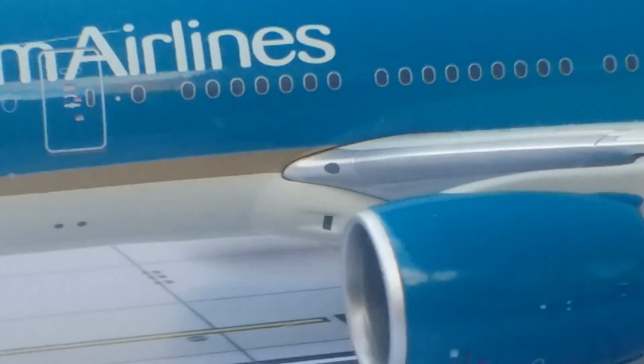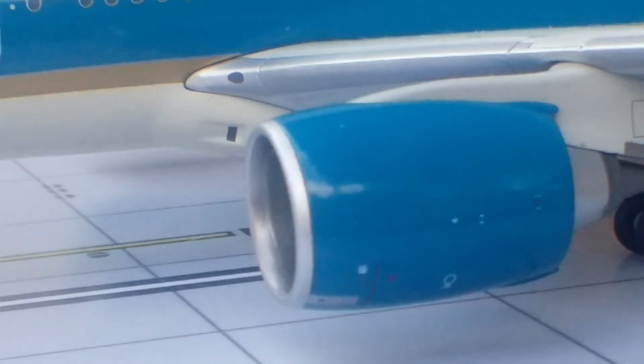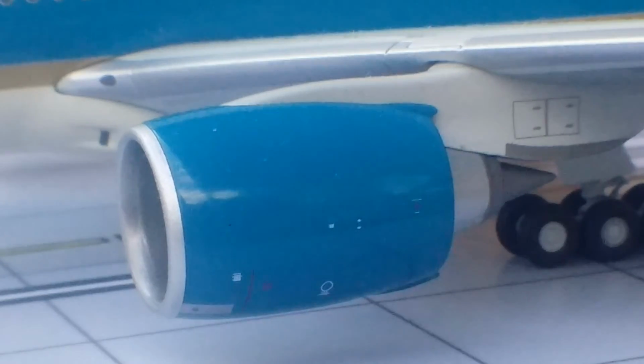And then you see the inboard landing lights right there on the wings, and these engines right here. Okay, the engines. As I mentioned earlier about the 2 versions, Vietnam Airlines uses either the Pratt & Whitney PW4084 engine or the General Electric GE90-94B engines. However, on this particular Boeing 777-200ER, this aircraft uses the Pratt & Whitney PW4084 engines. You see there, folks? That's the engines right there. Now I'm going to show you the front angle, okay?